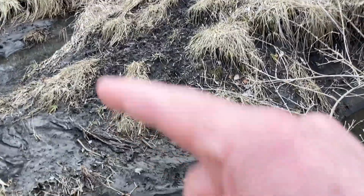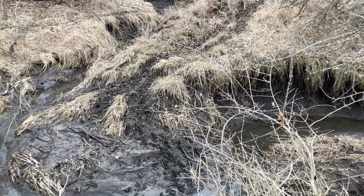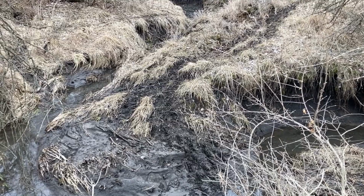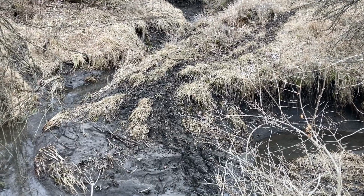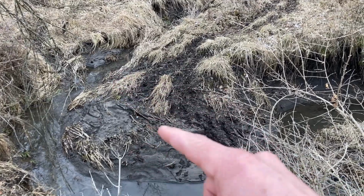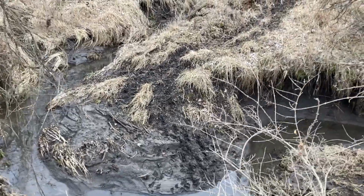So the oxbow here really slowed the water down extra, more than the straightaways, right? And just like how gold filters out in the gold bearing areas, you always look for the oxbows, and this is right where you would find your gold, right here. But in Iowa we have black gold.